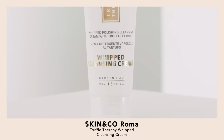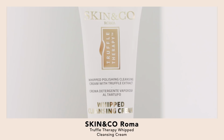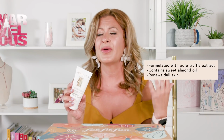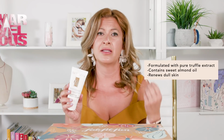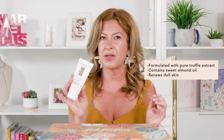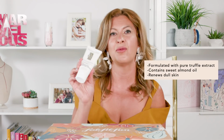The Truffle Therapy Whipped Cleansing Cream from SKIN&CO. It's really a powerhouse cleanser, and you know, it has fatty acids to make the skin look supple and smooth, and always smells great and leaves your skin looking clean and refreshed.